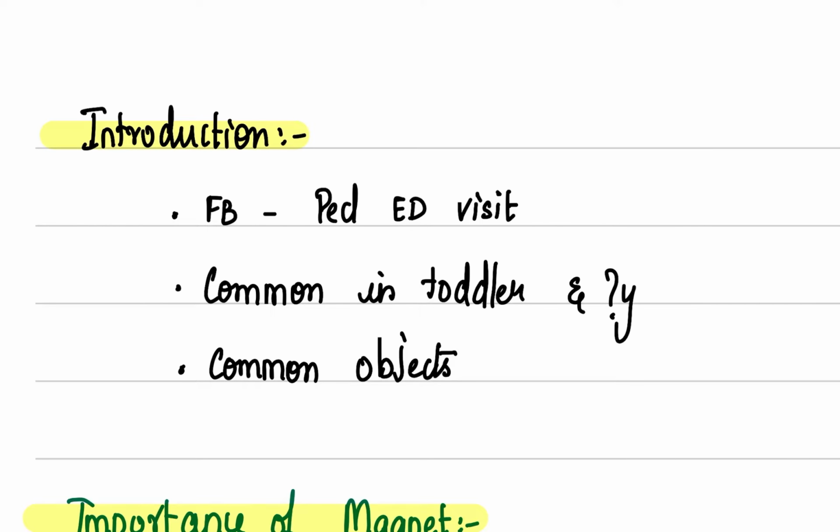So, let's see. You will start with an introduction if such a question is asked in theory exams. Always try to make your theory exams as complete as possible. Your answer should look complete. It should have a small intro and small conclusion. The conclusion can be anything. It can be prevention, it can be the prognosis, it can be the complications, but something. There should be a beginning, a body, and an end.